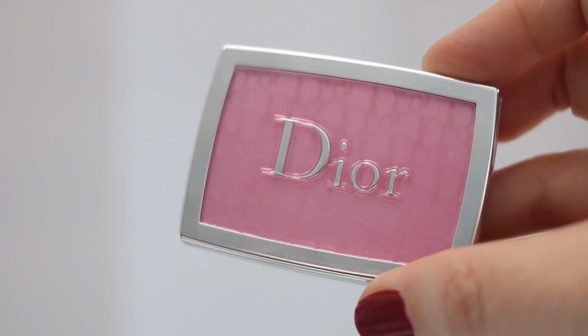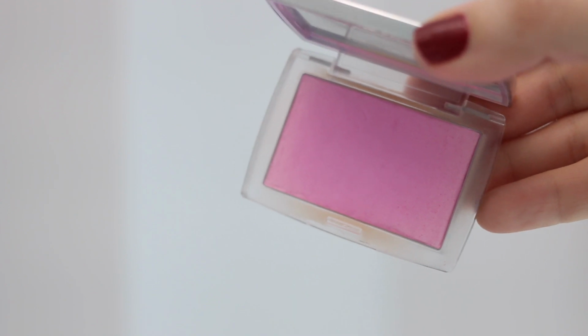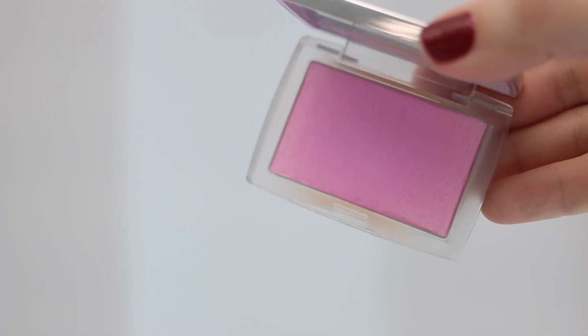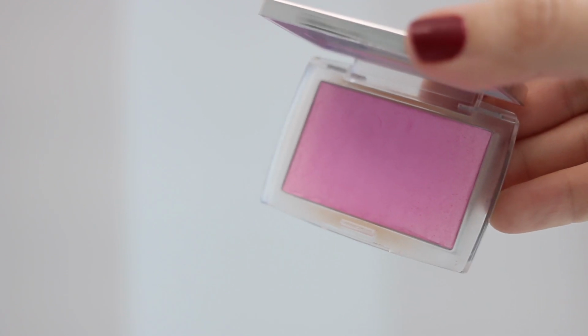So like I said, the very first one is definitely, I would say, the Dior Backstage Rosy Glow blush. This is just the one I feel that started it all. This is definitely a favorite blush of mine. It is one that I use all the time. It almost looks like a white, like a very pale type color, but it transforms really nicely on my skin. I absolutely love it. It's actually the one that I am wearing today.